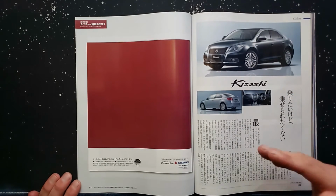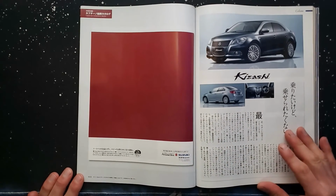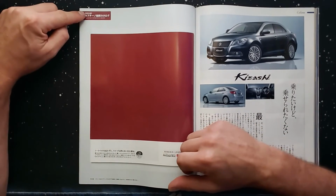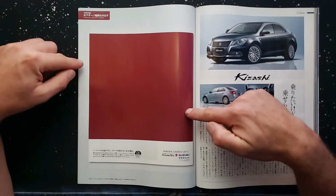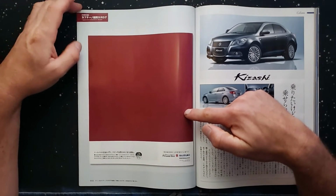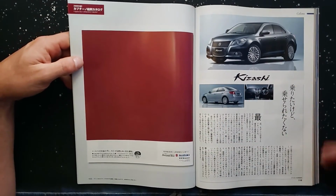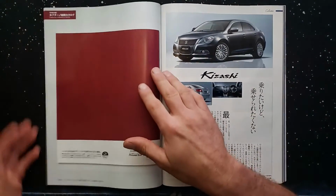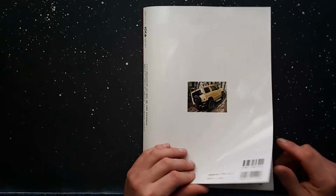Now, I have actually flipped through this magazine. This is the moment we've all been waiting for, really. This is the Cappuccino catalog digest. You'll notice this is actually the back of the book. So we kind of have to close the book and then come from the other way to do this properly. So we're going to do that. We've closed the book. We've got a Jimny on the back.